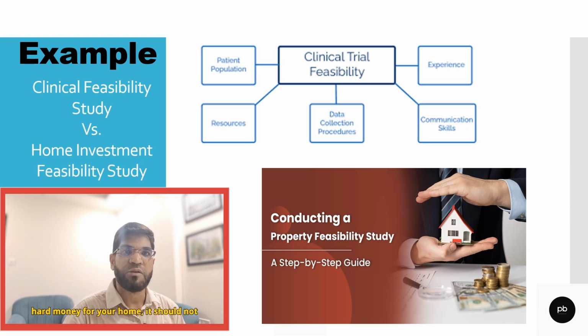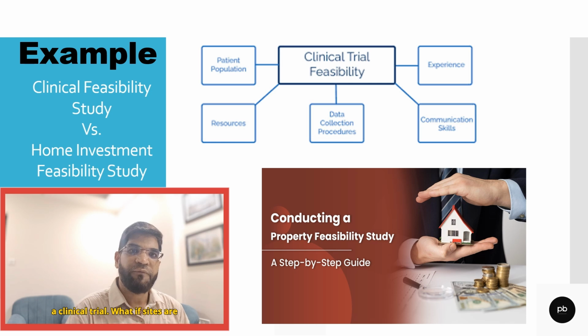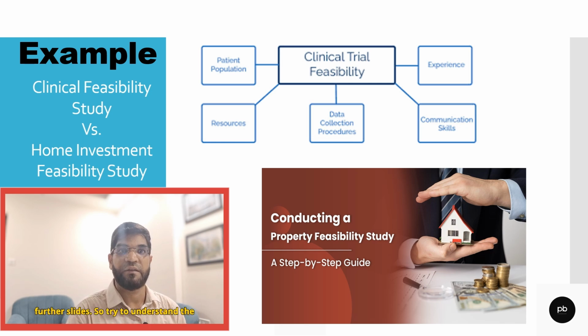So when you are putting your hard-earned money into your home, it should not happen that your money is wasted and the developer is unable to fulfill your requirement. Imagine the same thing. A pharma company is going to pump huge money into running a clinical trial. What if sites are unable to meet it? So definitely, the way you are doing a feasibility study, a pharma company will also do a feasibility study, saying, is this study good for a particular region? Will this hospital be able to qualify for the trials? Does this hospital have adequate facilities? That is what we will see in the further slides.